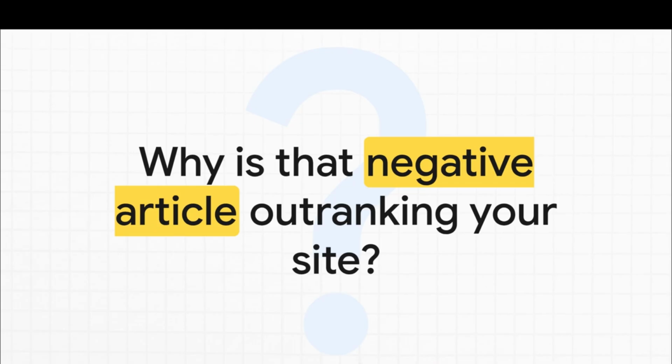It's a super relatable pain point, but let me reassure you right out of the gate, it is rarely personal. The internet isn't actually out to get you. It simply comes down to cold, hard search ranking signals. And hey, the good news is, because it's driven by signals, it's a problem we can actively solve.